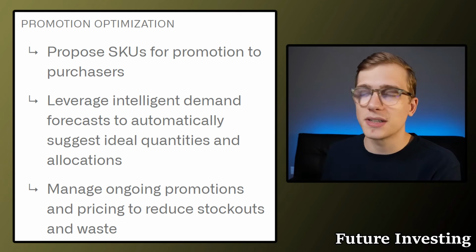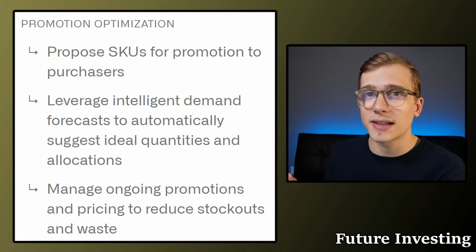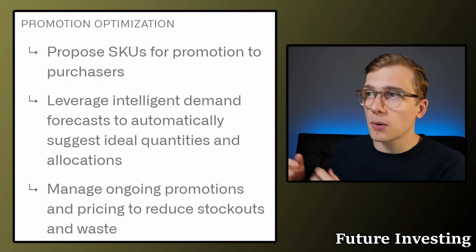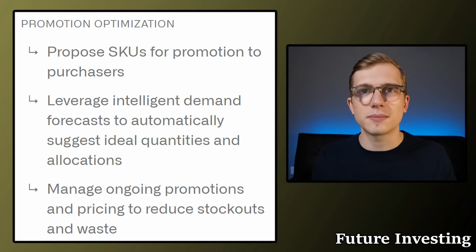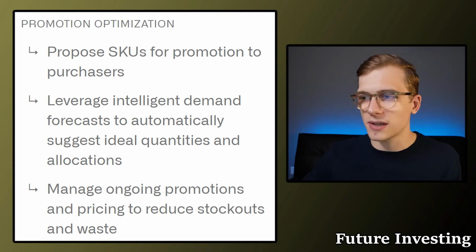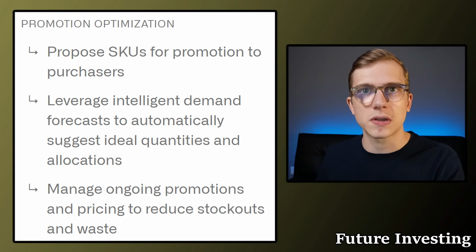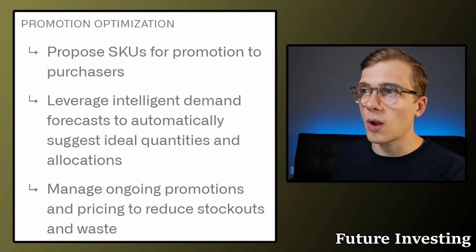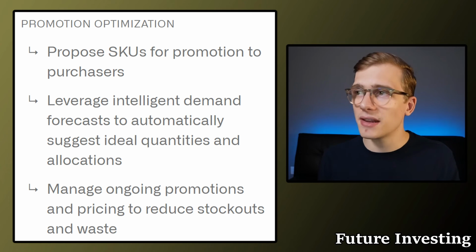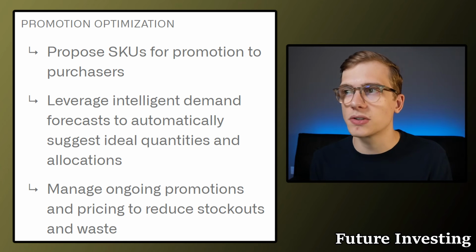Okay, there are a bunch of companies that do this, but maybe not as well as Palantir. I'd like to see how Palantir actually does this, but it promotes SKUs for promotion to purchasers. SKUs are like different items that you might have in a company. If you sell 3 different t-shirts, you have 3 different SKUs. Leverage intelligent demand forecasts to automatically suggest ideal quantities and allocations, and then manage ongoing promotions and pricing to reduce stockouts and waste.